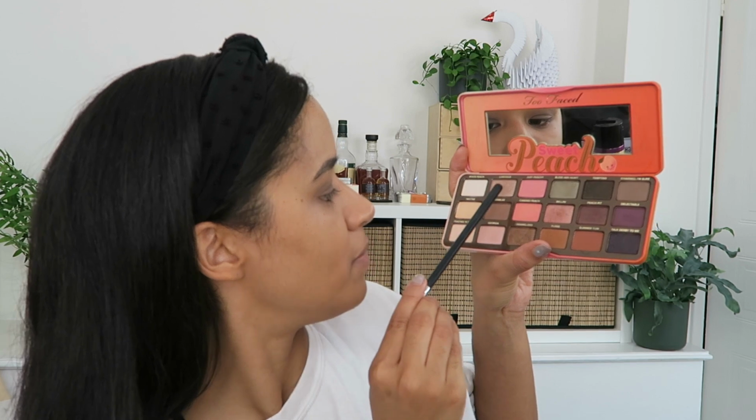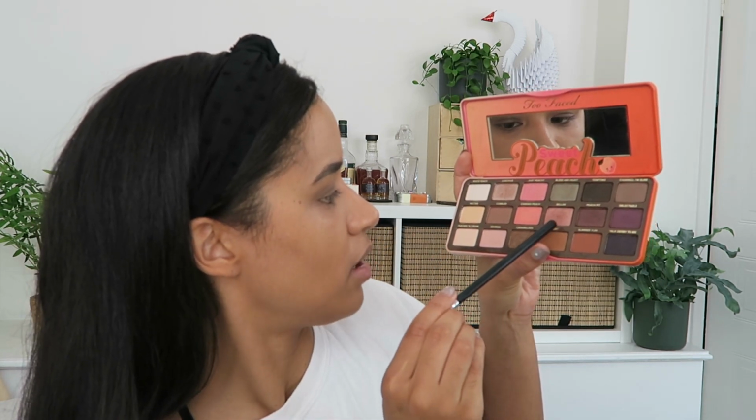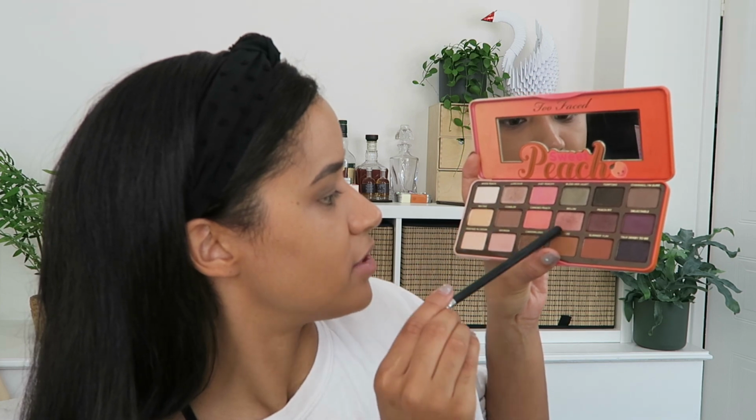So next I'm reaching into my Sweet Peach palette and I'm using the colors Luscious and Bellini mixed together. Don't ask why, I just felt like doing that today. I'm applying that to the lid of my eye and just patting that on, getting that color there, and as you can see, it brightens up the lid and leaves that smoky area in my crease. Just keep adding till you like what you see, but the look I'm going for is having my eyelids quite a bit brighter than the crease of my eye, just adding a bit of definition.